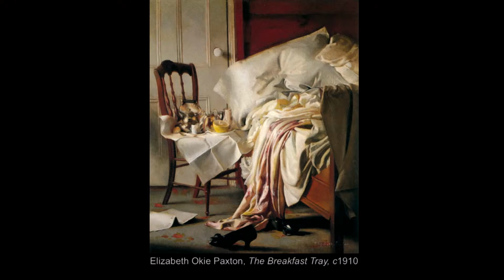Oh, that's very interesting. And those shoes tell us that. Now, you can also see that those shoes are not neatly lined up under the bed. No, they're not. I also like the paper that's there. So she's well-read and informed.